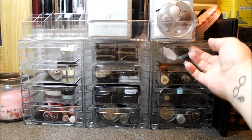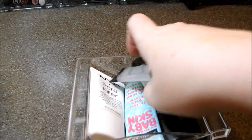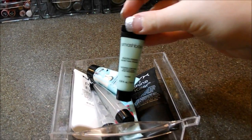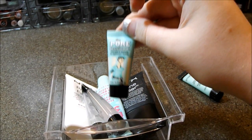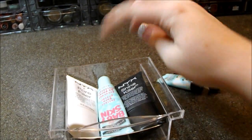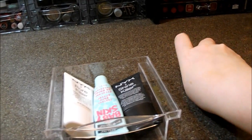So in this first one right here, I have a lot of my face primers, and a lot of them are just little sample sizes. So a bunch of the Smashbox Photo Finish ones, a little itty bitty Benefit, the Professional, which I actually really love. More of the Smashbox ones, Maybelline Baby Skin, NYX Shine Killer, and NYX Pore Filler.